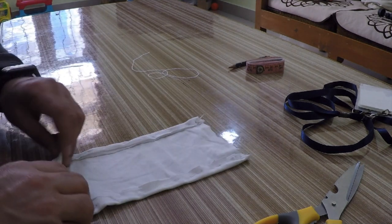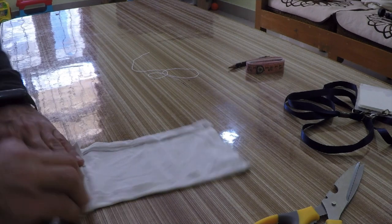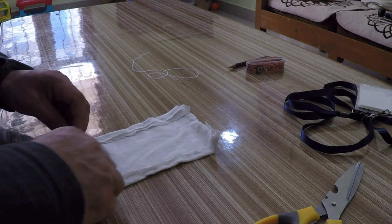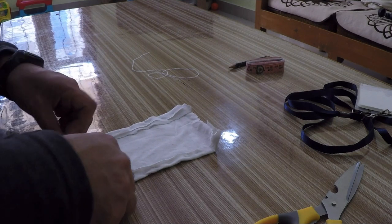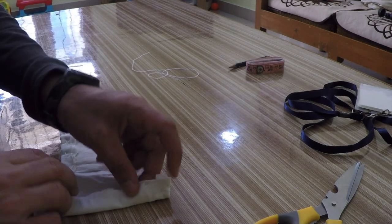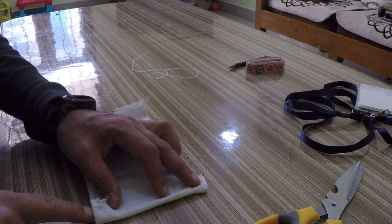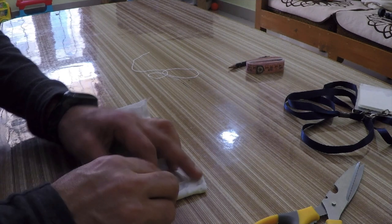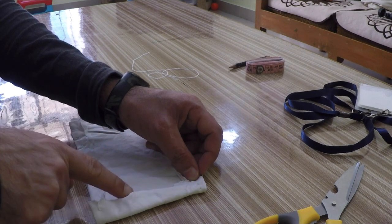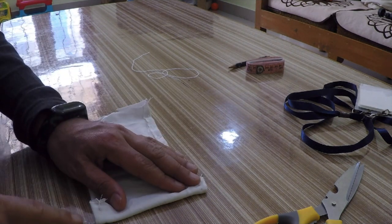Now we will fold from here and from here, but we will sew like this so that there is a gap for the string to enter from this side. We will stitch from here to here only, but we will not stitch this, so we can put the string here.